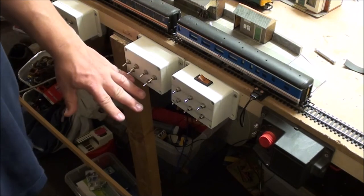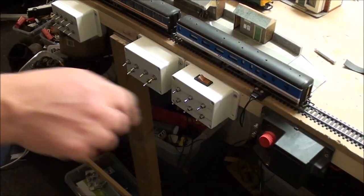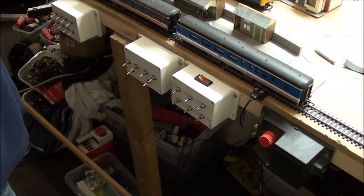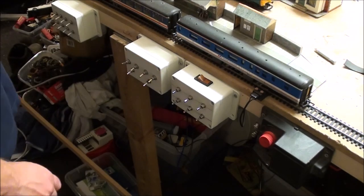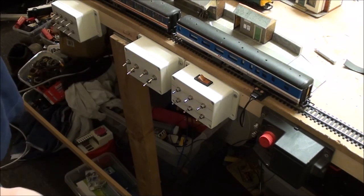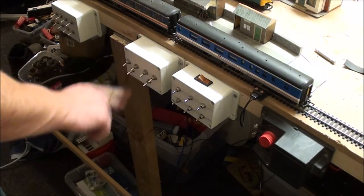So these will all be in the off position when they're not in use, so I'll just have this external loop running. And when I get bored with that, I can just take it into the siding. Whichever one is free in the yard, I switch on, park it up, switch it off, and then whichever loco I want to use on one of the other sidings, I just switch that one on. Simple.